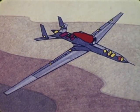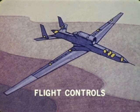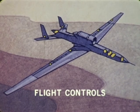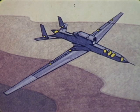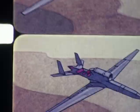Let's look under the skin. A good place to start is flight control. There is total dual redundancy: control actuators, gyros, sensors, and control electronics. All dual, all with onboard computer programs.